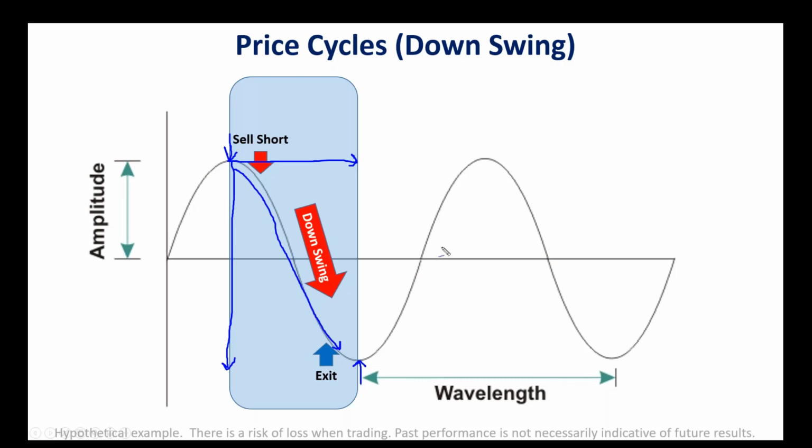The second part of that equation is how far to expect a market to move. Buyers and sellers have finite resources, so there's a predictable move you can determine for most market and time frame combinations. So that's really important to understand, both of those.